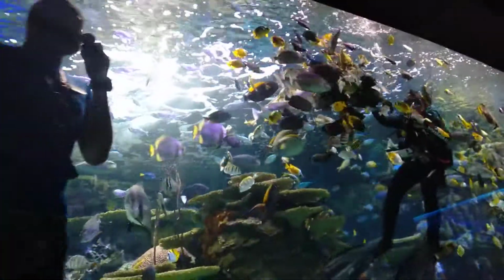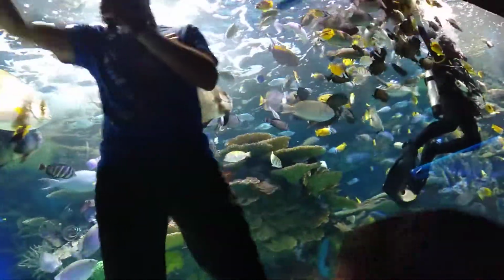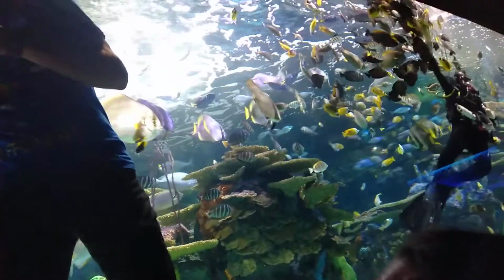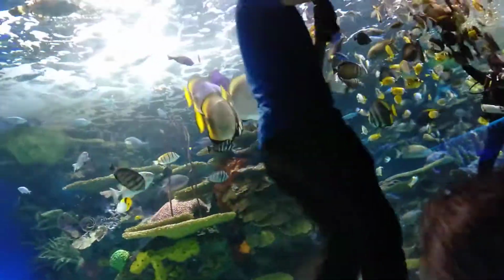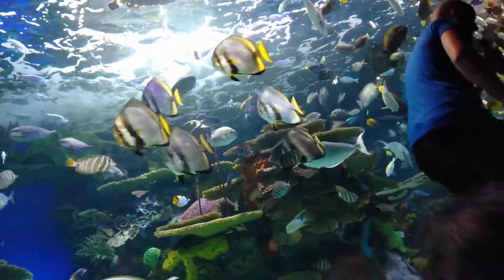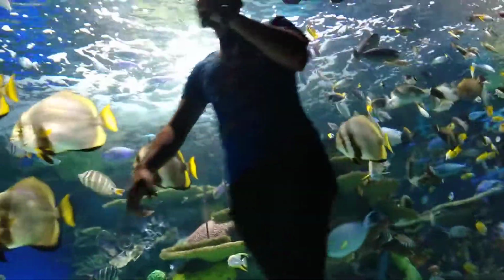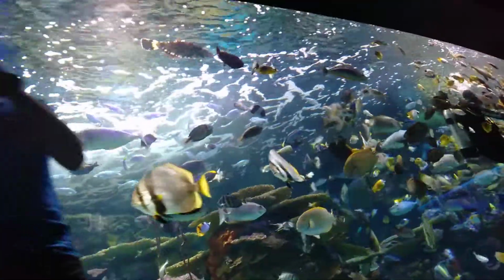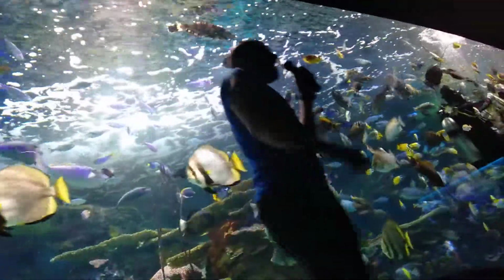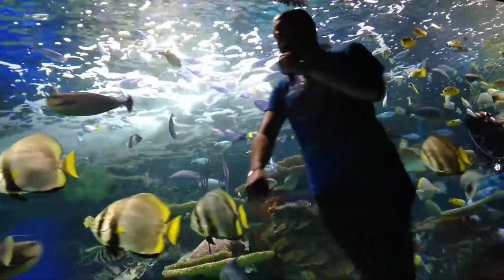Does anyone guess how many fish are in this tank total? Raise your hand. How many fish are in here? Yes. 200. Anyone else want to guess? Yes. 3,000. One more guess. 562. There's actually a whopping 1,000 fish in this tank total. You guys are free to count them after the show.